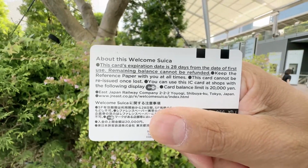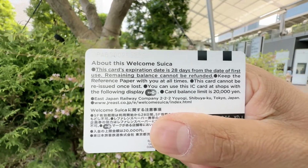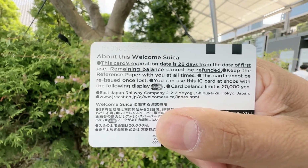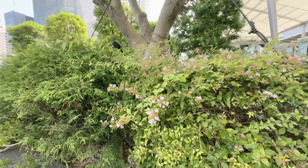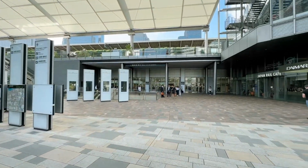This card's expiration date is 28 days from the date. The balance cannot be refunded. The card balance limit is 20,000 yen, so you can recharge this apparently, but it expires. Boom. There you go. I will now take some questions before John makes his way back home.